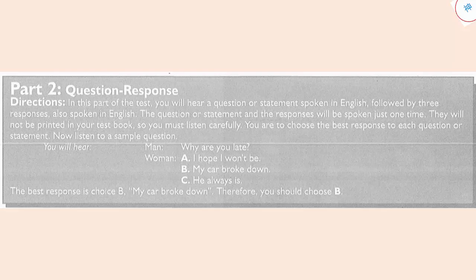40. Are they still working on the highway? A. They are starting work next month. B. They are, but I think it's open. C. No, I'm working in an office now.